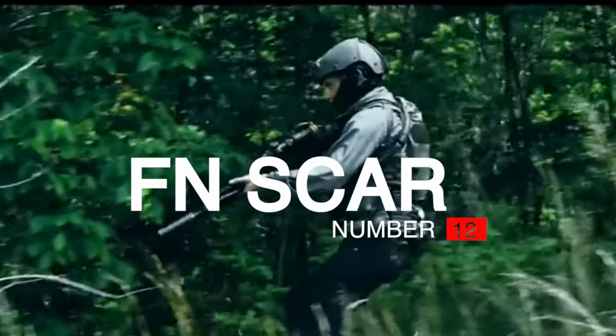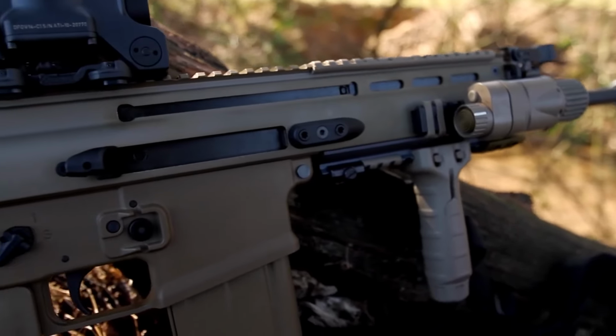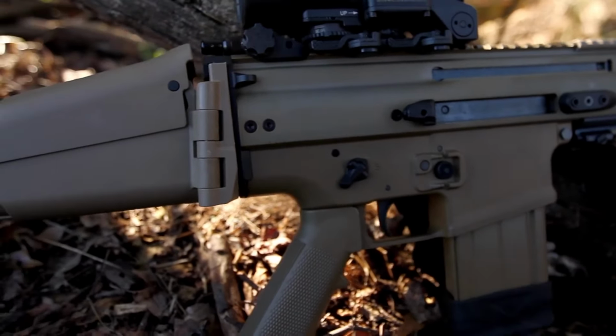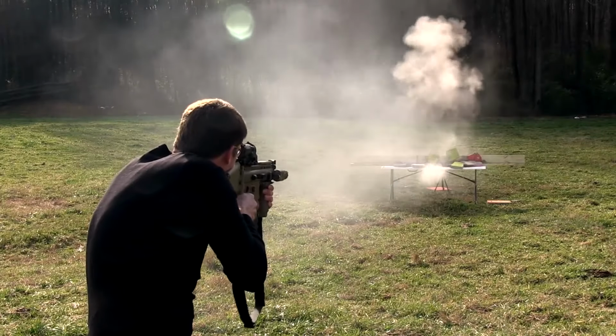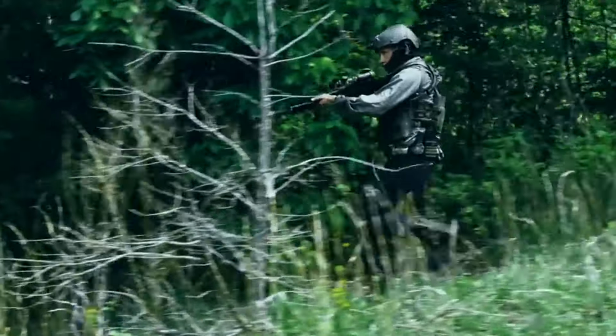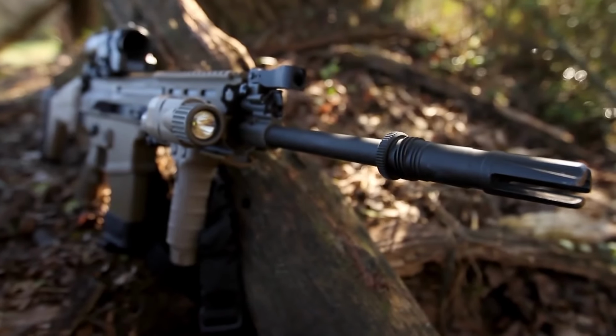Number 12. FN SCAR, $3,840. The renowned Belgian Fabrique Nationale created the FN SCAR modular rifle to satisfy the U.S. Special Operations Command's request. Various calibers of new combat rifles were desired by the U.S. Special Forces. The modular ASLOT rifle platform for the FN SCAR was created from the ground up. Nothing about it is based on an earlier design. It is a gas-powered weapon with selective fire.